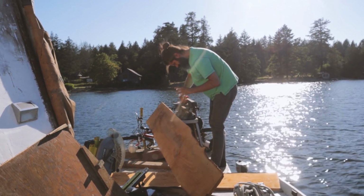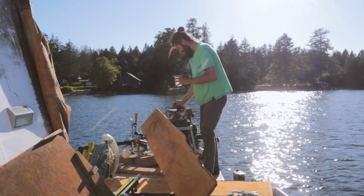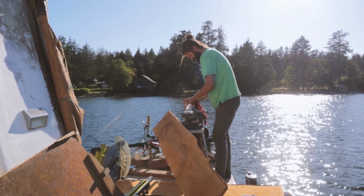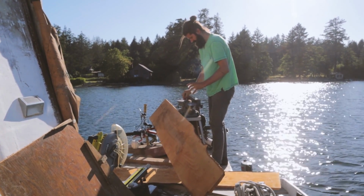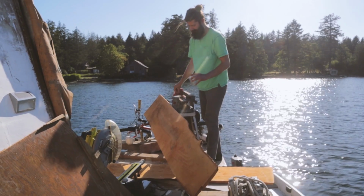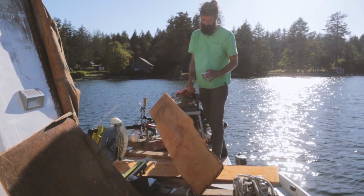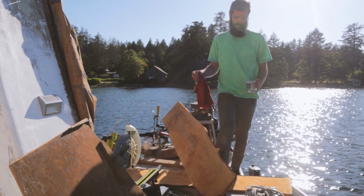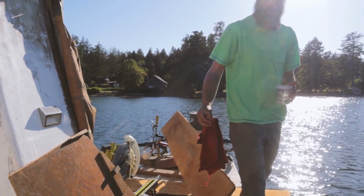Gotta oil her up. And what about you in a boat? You have to oil up your metal every week, because of all the salt. All the salt. And unfortunately I can't clear coat or paint this, because it needs to be exposed metal. If I put paint on it, it'll mess with the jingle jangle.